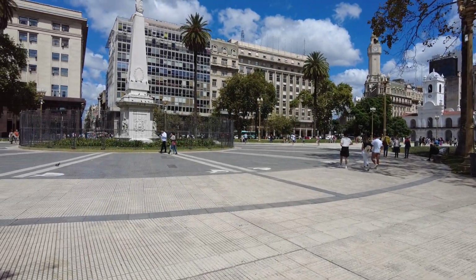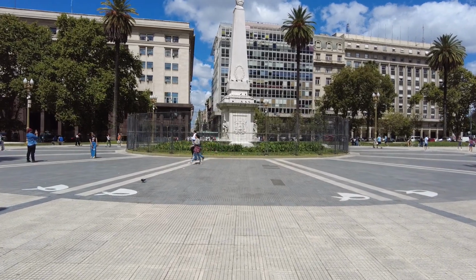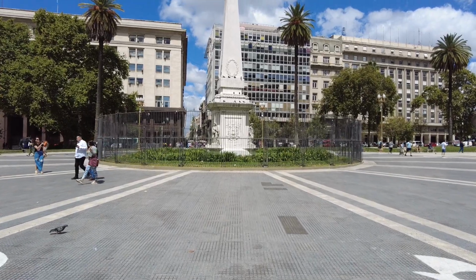There's also a small monument in the center of the plaza. This monument is in honor of the revolution, Argentina's May Revolution.